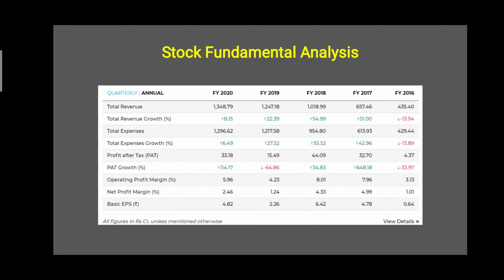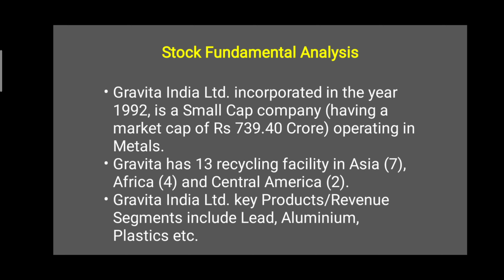So let's do a fundamental analysis of the company. Gravita India Limited was incorporated in the year 1992. It's a small cap company with a market capital of rupees 739 crore, operating in metals. So it tells us that this company is old. Gravita has 13 recycling facilities in Asia, Africa and Central America. Its key products in the revenue segment include lead, aluminium, plastics, etc.